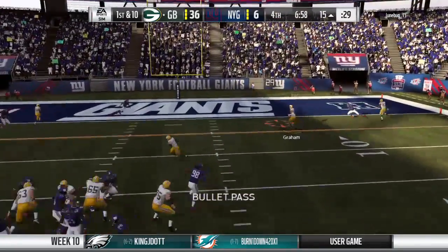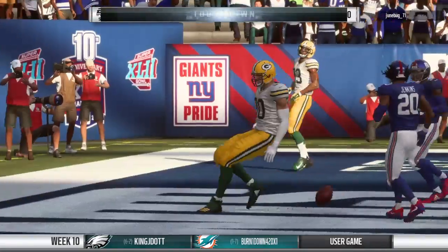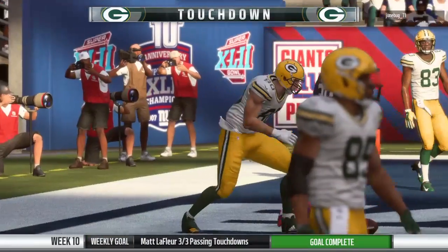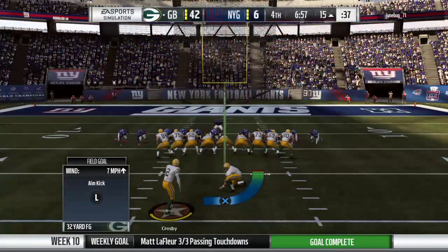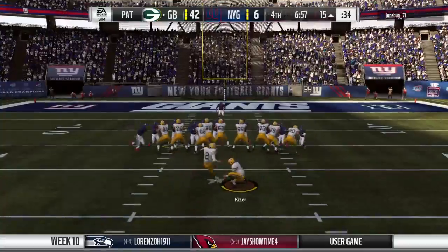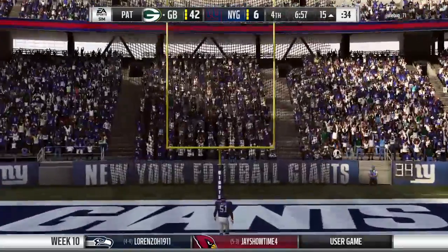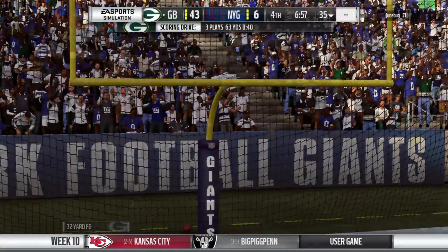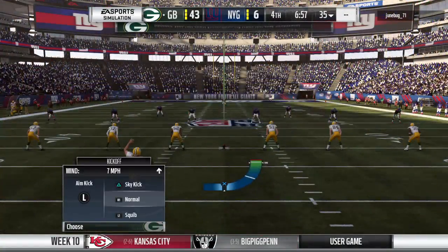Into the red zone, it's Rodgers. And he's going to take it in. Touchdown, Packers. Jimmy Graham, his 4th touchdown on the year. And the Packers continue to roll. And he puts it through.